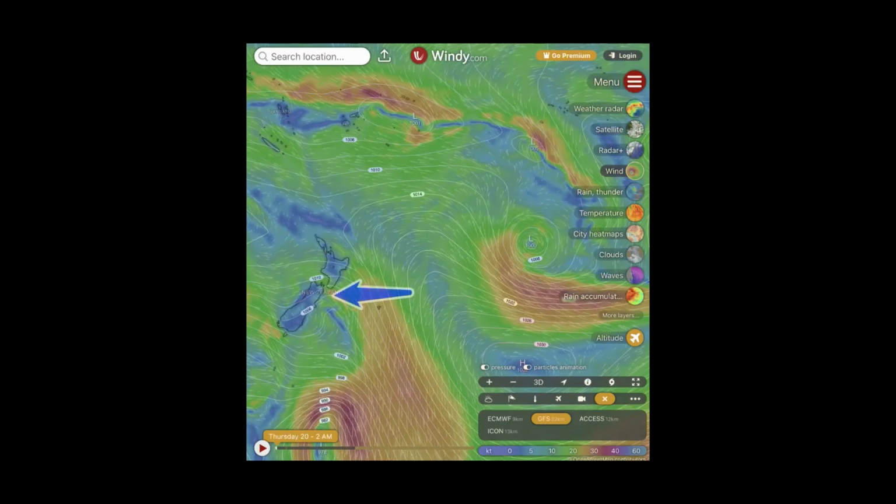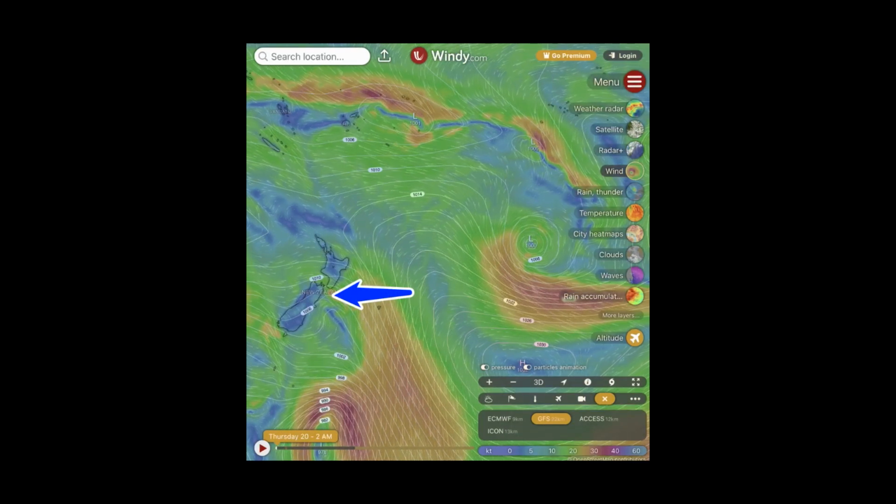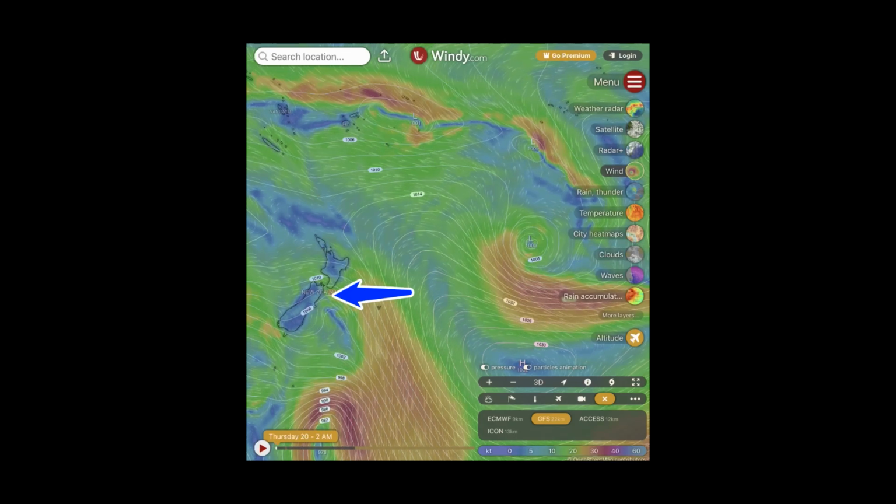The east swell also hits Wairarapa and down to the South Island too, including Kaikoura and Christchurch, but it'll get smaller as you head south.